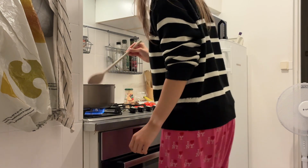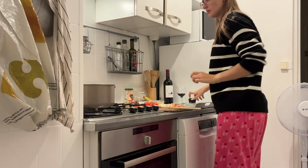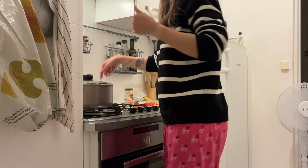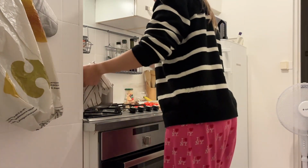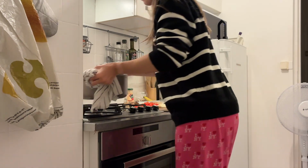Here I am checking that the noodles are done, and then turning off the stove. Here I am burning myself only slightly, and that's me double checking that the stove is off. Then I drained the pasta water.